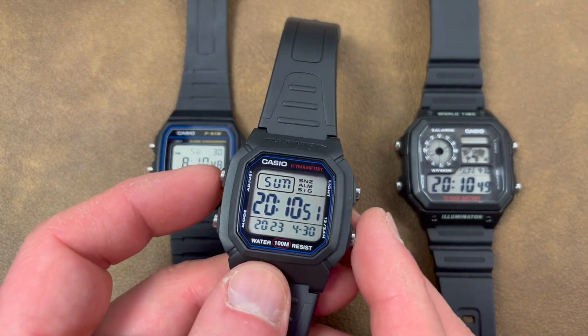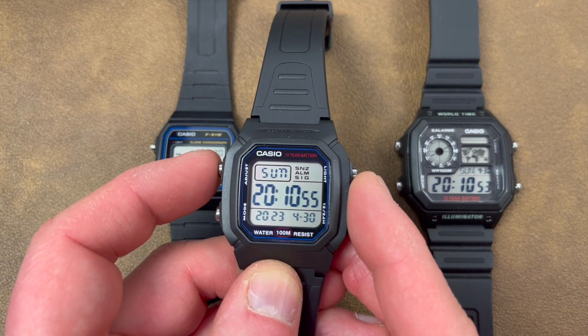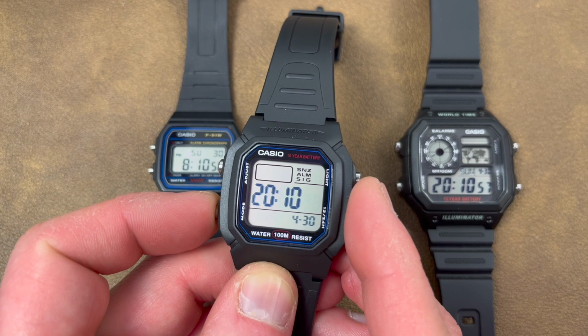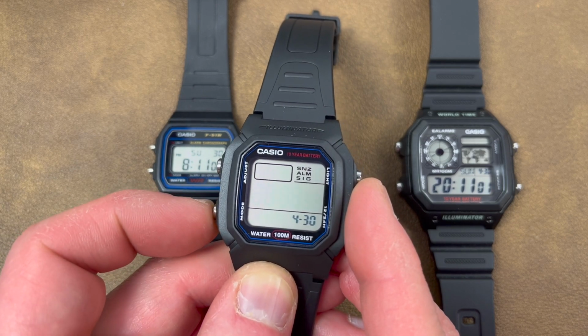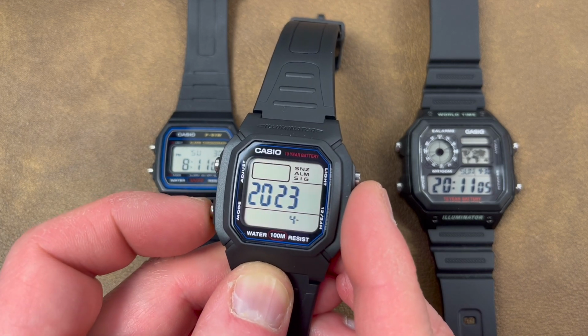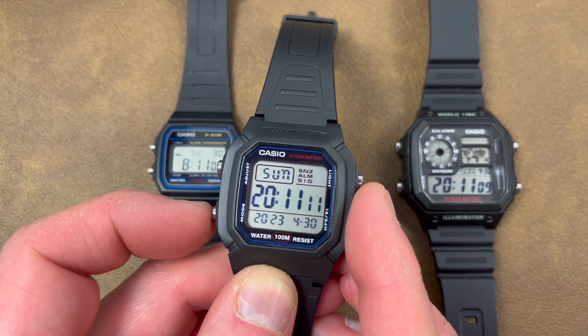Okay, functions then. Let's check out the functions on this. So as ever with a Casio, if you want to set the time, press and hold adjust and use the mode button to cycle through. You can cycle through all of the different elements that you can see on the front of the case. There we go, let's come out of that now.